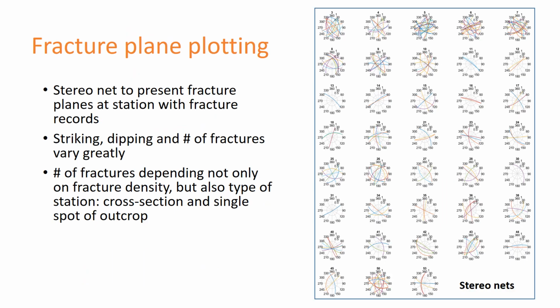We use various plots to analyze fracture planes. Here we use a stereonet to present fracture planes at the stations with measured fractures. From the plots, we can see that strikes, dips, and the number of fractures vary greatly from one station to the other. Please note that the number of fractures depends not only on the fracture density but also on the type of station. For example, from a roadside cross-section we have a lot of fractures to measure, but in a single spot of outcrop there could be limited planes to measure.